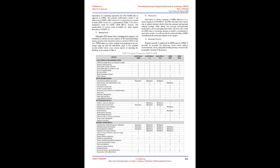Recycled materials. Environmental product declarations. Sourcing of raw materials. Material ingredients. Regionally procured materials. Materials fabricated on site. Use of readily renewable materials.